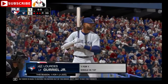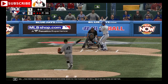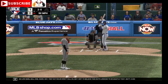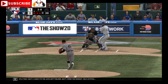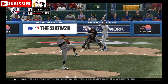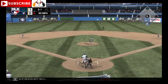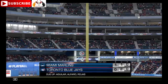Next to bat for Toronto, Lourdes Gurriel. First 2 men in the inning have both gone down via the punch-out, so we'll see if he can fare any better. Off the plate and low here, ball 1. Hey, they say solos won't kill us, but I got to believe this guy's looking to do exactly that. 2-0 to the Jays left fielder. From the windup, the 2-0 pitch. Too high, and it's 3-0. No surprise here that they're working around this big boy. Certainly not going to let this guy tie the game up with something fat out over the heart of the plate. The 3-1. High in the air out to center field. Ramirez will get there, and he puts it away to retire the side.